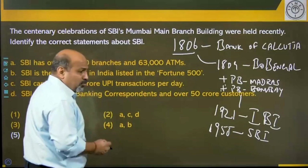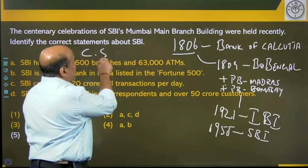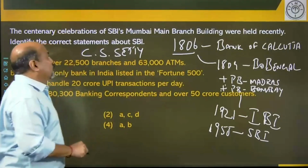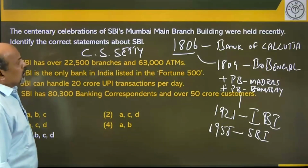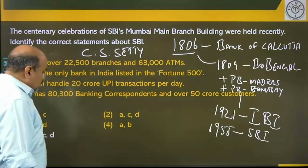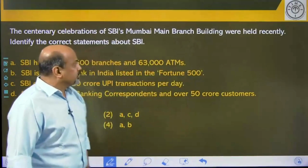The head office is in Mumbai, and what you need to know here is that its chairperson is Challa Srinivasulu Setti. Okay. So, a lot of useful stuff about SBI here, my friends. There's hardly anything that's not relevant here. So, you could just get a trajectory of the banks in India.